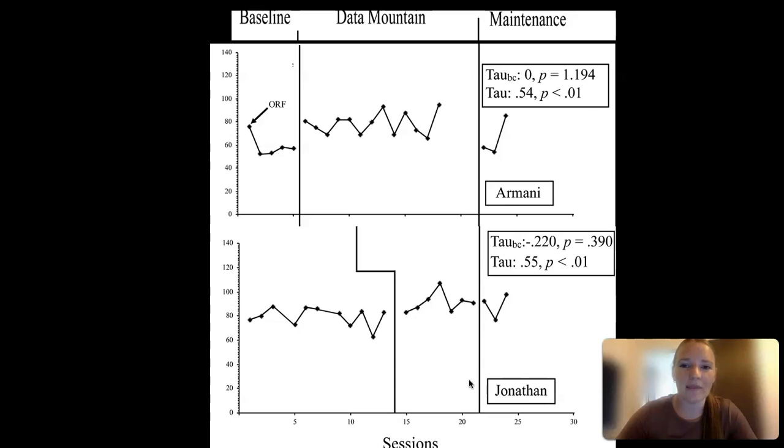Well, then the same researchers did a replication study where they implemented the program Data Mountain. And what Data Mountain did, it was a cohesive program that had goal setting, reminders of positive talk, and charting their reading fluency. And the results are here in a chart that at the baseline, their reading fluency, they found a baseline reading fluency, and then they integrated Data Mountain and saw an increase in most students' reading fluency scores.